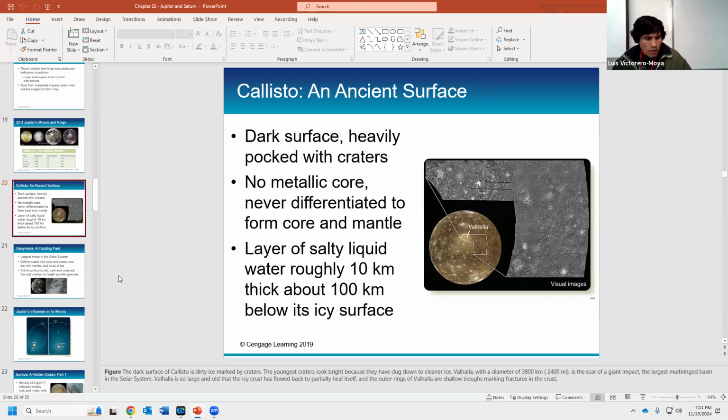Okay, so what do we see about Callisto? With Callisto, we see a dark surface. It's one of the largest and most heavily cratered satellites in the solar system. The surface is basically mostly ice. And beneath this ice, maybe, we think there might be a very salty ocean supported by a very rocky interior. Callisto doesn't have any mountains. It does show some evidence of tectonic and volcanic activity.